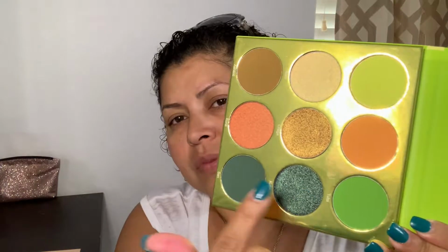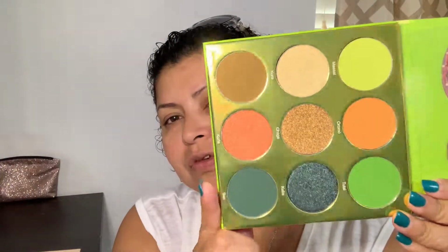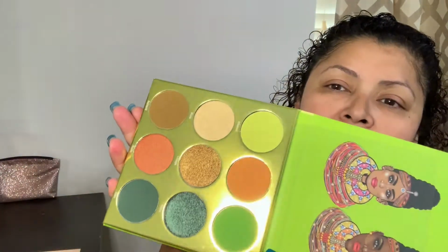These greens, I mean, look at how beautiful they are. I'm into the greens, the yellows, the oranges. This is a great palette that I know I could use this summer. I'm excited. I'm really excited to try all of these.